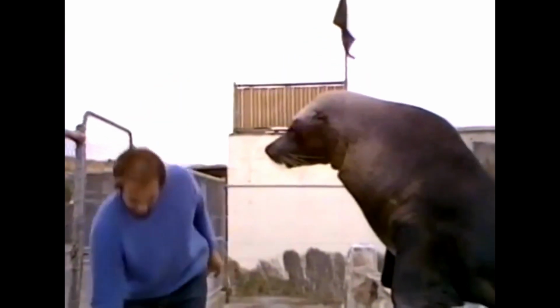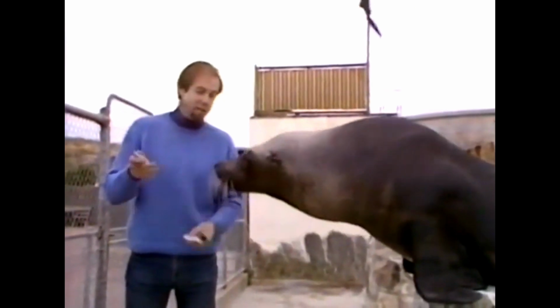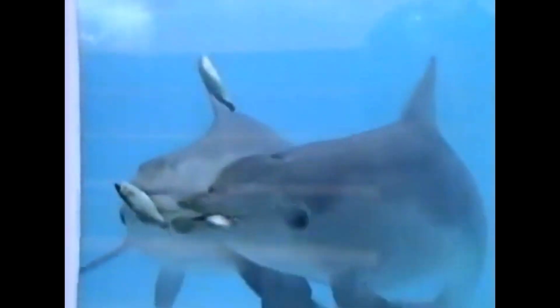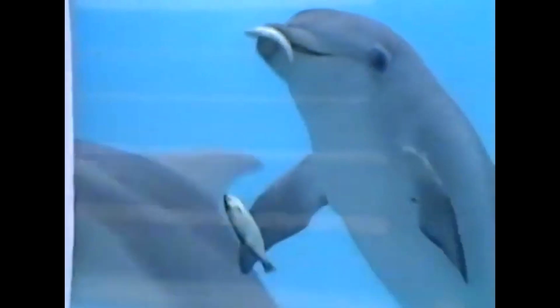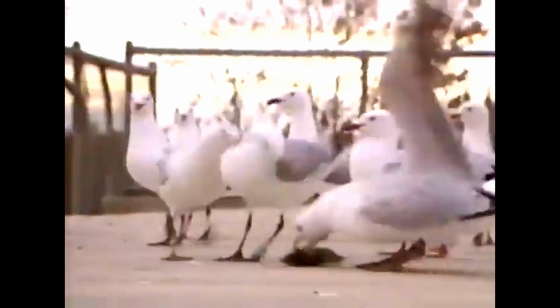And they're not the only animals to do that. Virtually everything that eats fish whole has to do the same sort of thing. Dolphins do. And you can see them here, manoeuvring the fish around and swallowing head first. Birds do the same thing. They haven't got any teeth at all.